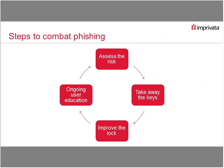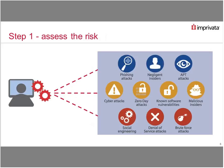Fortunately, there are steps you can take to combat phishing, which we'll go through now. They include assessing the risk at your organization, some technologies you can put in place to combat these phishing attacks, and then how you can work with your users to better educate them on the threat.